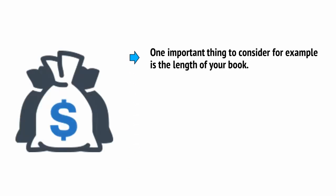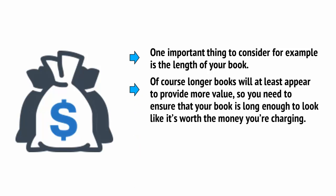As well as ensuring that your book is well written and that you're providing real value, you can also improve the impact that your book has by thinking about some other aspects. One important thing to consider, for example, is the length of your book. Of course, longer books would at least appear to provide more value, so you need to ensure that your book is long enough to look like it's worth the money you're going to be charging.